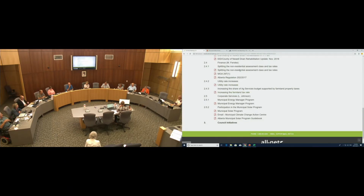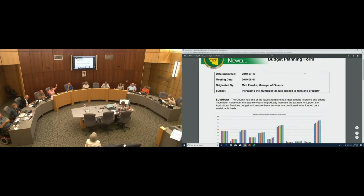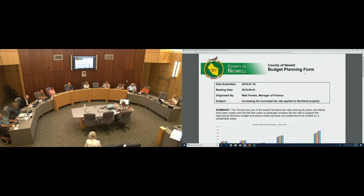So we need to vote on this motion. All in favor? Opposed? Motion is carried. Increasing the farmland tax rate.